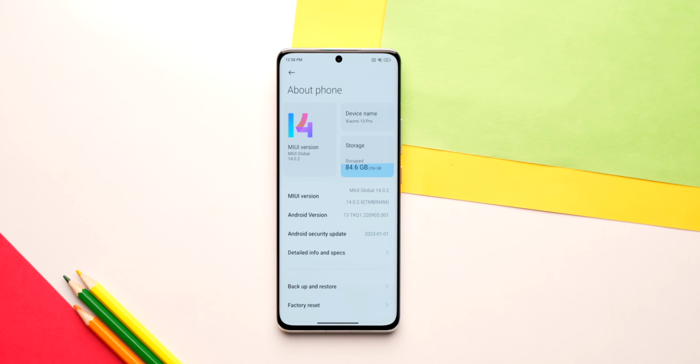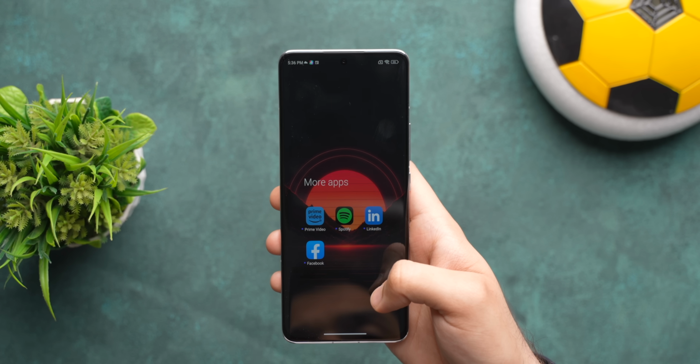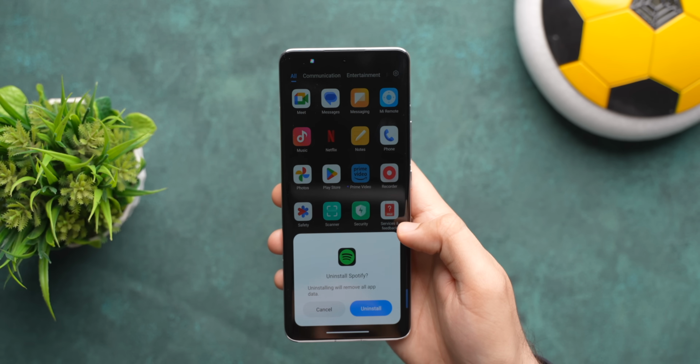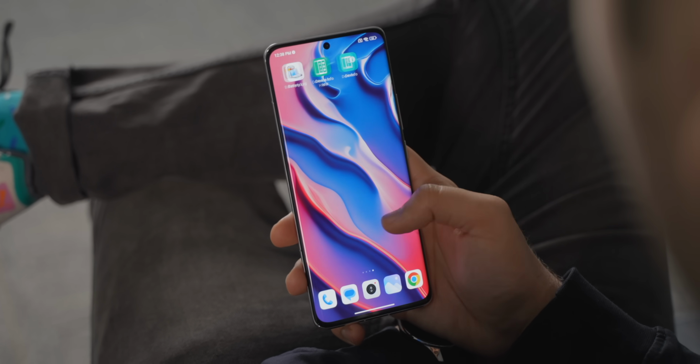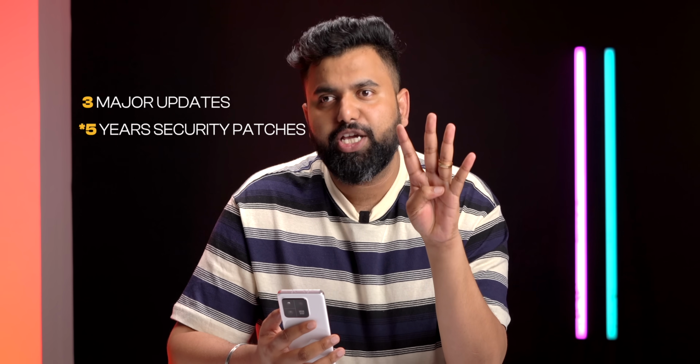The software is also the latest, MIUI 14 based on Android 13, and I like that Xiaomi has cut down on the pre-installed apps. There's only these 4 third-party apps pre-installed, and by the way, they can be uninstalled. And apart from this, MIUI 14 feels very optimized on the 13 Pro. It's smooth and nice, and I haven't encountered any bugs so far, so it's all positive. As for updates, this will get 3 major OS updates and 4 years of security patches.